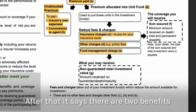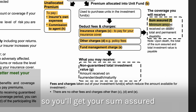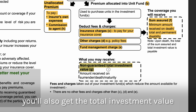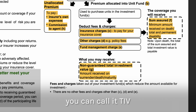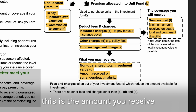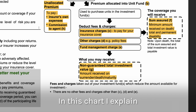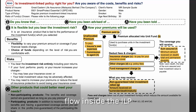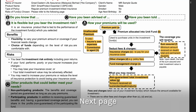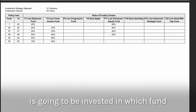After that, there are two benefits you get from here. Since you buy insurance, you will get your sum assured. You also get the total investment value, which you can call TIV. This is called G. This is the amount you receive upon maturity, or upon death, or upon surrender. This chart explains very well how your funds flow inside an ILP. Okay, the next page is where they show you how your money is going to be invested in which fund.